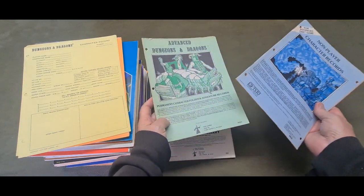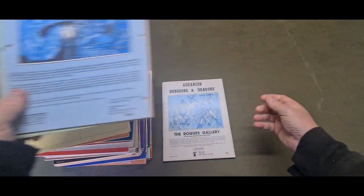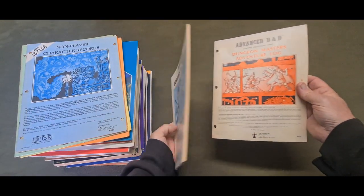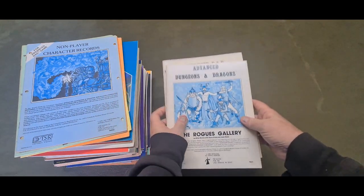Non-player, permanent. And then what's this? Rogues Gallery and Dungeon Master's Adventure Logs.